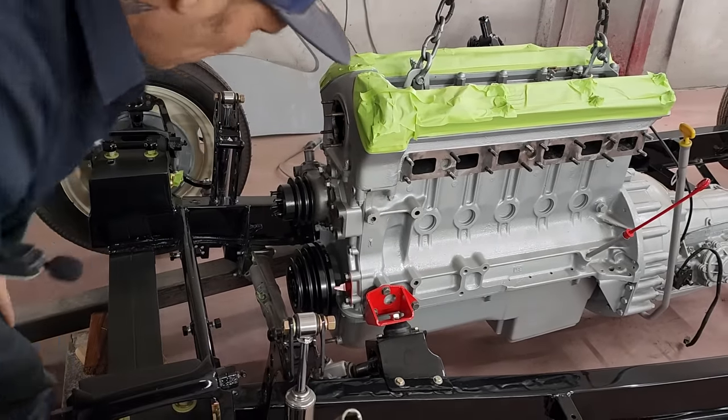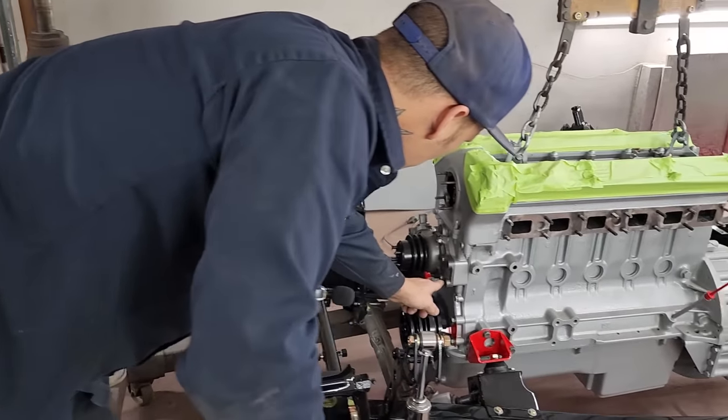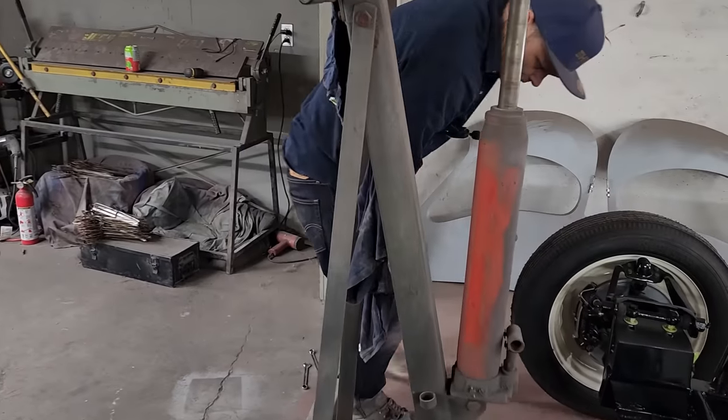For now, probably torque it down with a ratchet, probably. So I'm gonna put that on for now. And I'm gonna try to find a couple shorter ones to go in there. I don't know if I need the longer ones. They're there. If they'll work, they're there. I've got them.